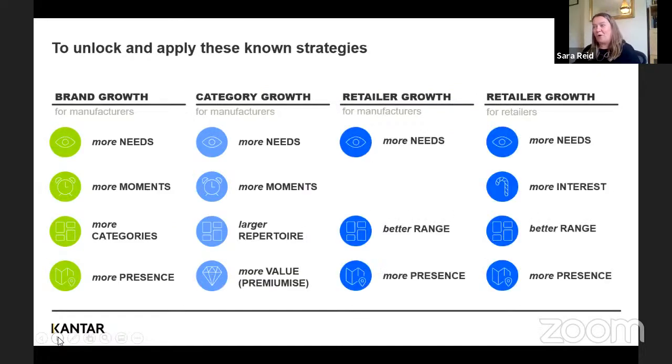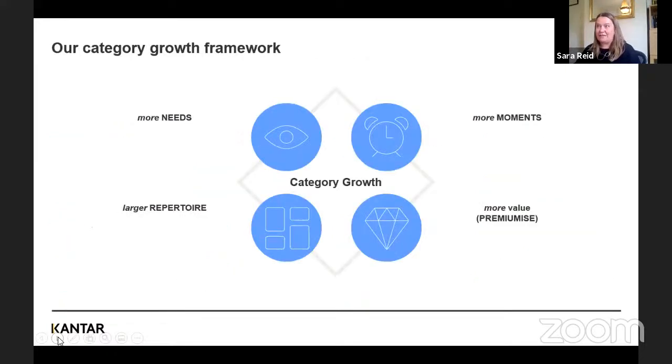So I won't go through all of this, but this for me is quite a nice checklist for when you're thinking about what you need to embark on. So you've decided what your journey's end is, and say it's brand growth. Well, there's four ways that you can generate brand growth. It's about more needs, more moments, more categories, more presence. You will know how far your brand is along any of those journeys. And it's about deciding which one of these levers you are most able to pull in order to generate brand growth. And you can see the other levers for category growth, retailer growth for you, and retailer growth for them. So this is quite a nice checklist.